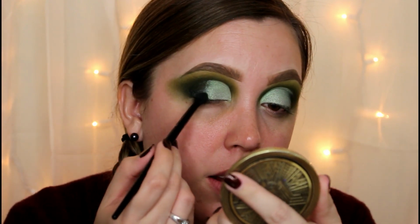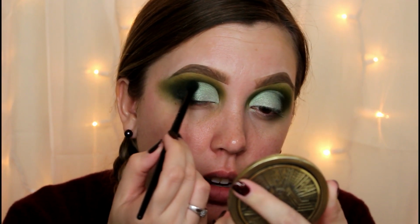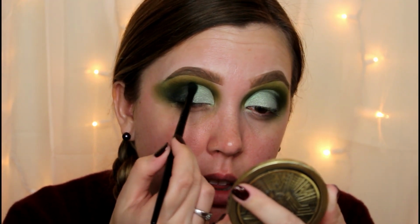The contrast between these two colors is pretty stark. So I'm going to take that same brush that I used to apply the dark shade in the outer corner, and I'm going to just go between these two gently to feather them out and blend them into each other a little bit better.